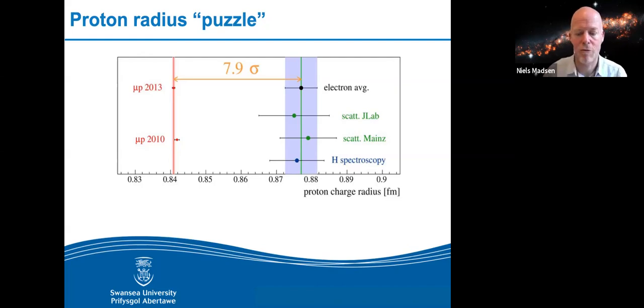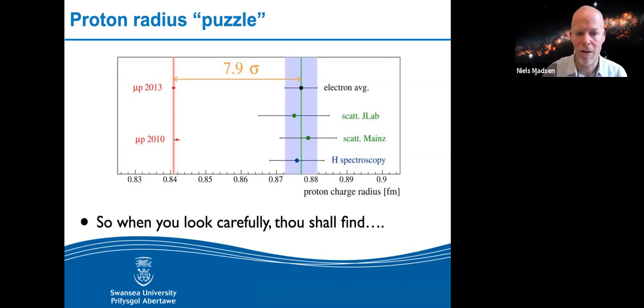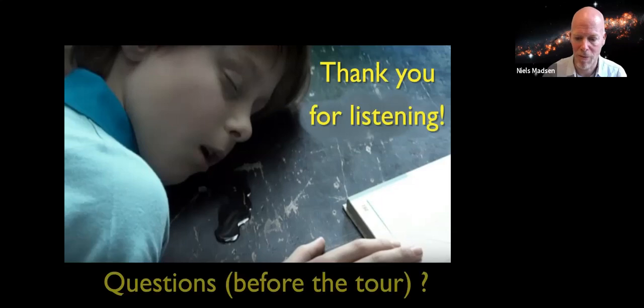And since then, I have to say, they have improved on the hydrogen spectroscopy, but in particular, it turns out the way they extract the proton charge radius from their measurement, because of course they're not measuring it directly, seems to have been flawed. And there are also people who have redone electron scattering measurements to be more careful. So now it turns out that they all agree, but they only started looking carefully because the muon guys came along. So when you look very carefully, you may find interesting stuff. And that's sort of the philosophy we're applying here.